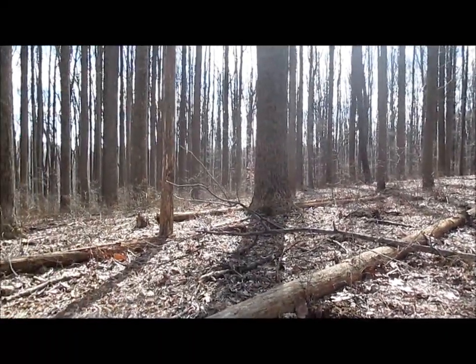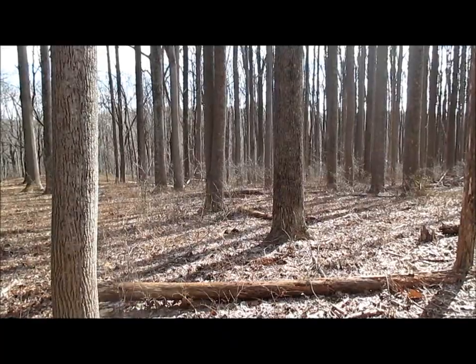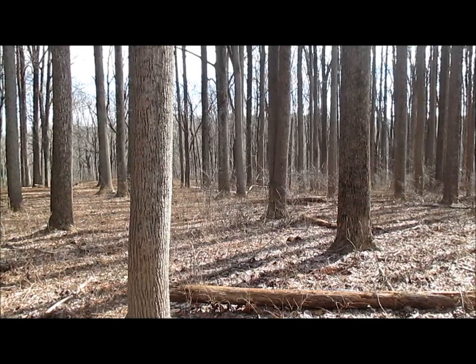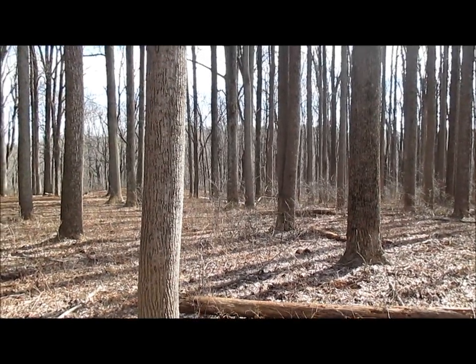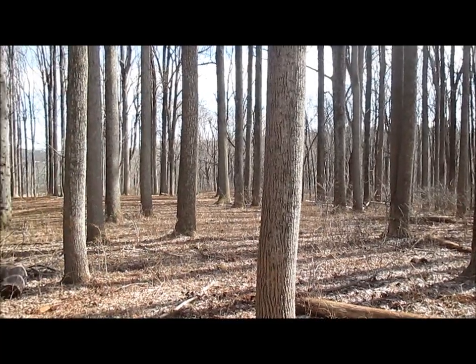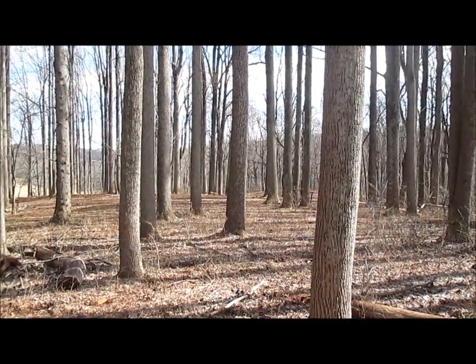I've never been here before. Other relic hunters have. You hear a train going through now. So that's how close I am to the railroad tracks. We'll give it a good shot and see what we can come up with. Hopefully we get some bullets out of this location.